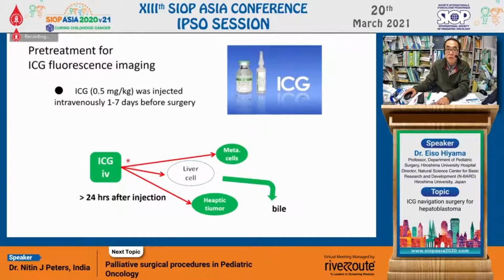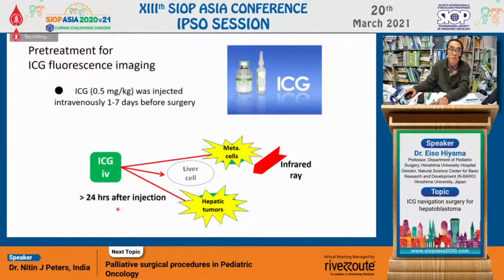Then ICG washes out into the bile duct immediately. So therefore ICG is detectable in tumor cells only by infrared ray after more than 24 hours after injection. Like this.